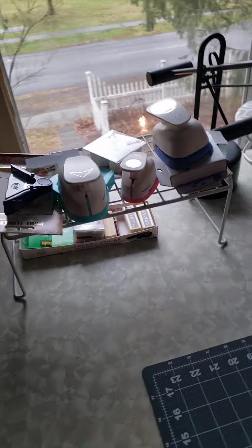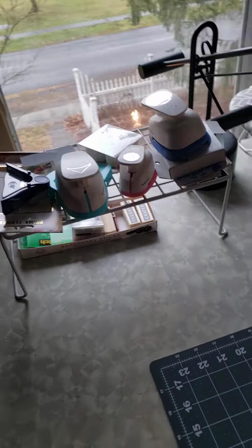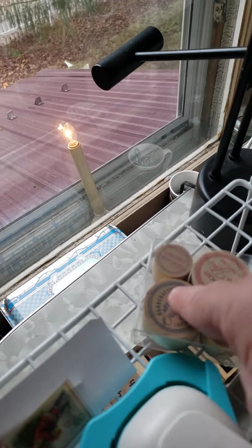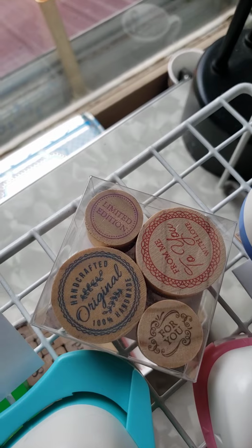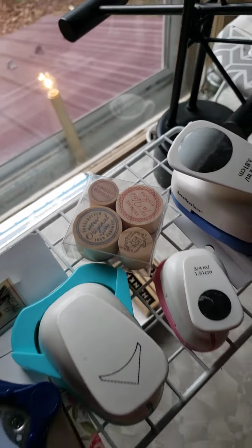On my shelf here within easy reach are my quarter rounders and my 2 little hole punches. And I leave those stamps out so I don't forget. I stamp everything with the blue stamp that says Handcrafted Original so that everybody knows. And then I sign my work.